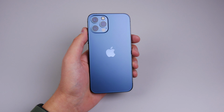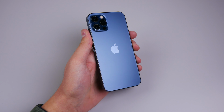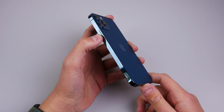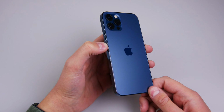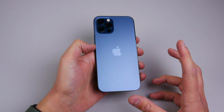So number one is the new design and the new color. The iPhone 12 and the iPhone 12 Pro lineup now gets the flat sides that we had on older iPhones, such as the iPhone 4, iPhone 4S, and also the 5, and also the iPhone SE, which Apple announced a little bit later after those phones. So it's kind of more of a retro feel, but I really think this is the way smartphones should be.